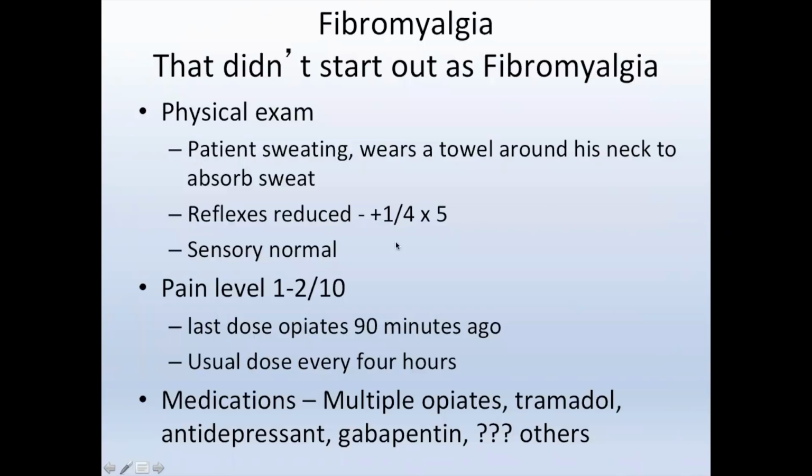Then I asked him what his pain level was, and he said, it's a 2, a 1. And I said, are you on medication? And he said, yes. He takes pain medication. I said, when was your last dose? He said, 90 minutes ago. So his pain level was 1 or 2. And it turns out on opiates, his usual dose is every 2 to 4 hours. We looked up his medications on the computer, and they were once again distressing, alarming, excessive. Wow. He was on multiple opiates, plus tramadol, plus an antidepressant, plus gabapentin.